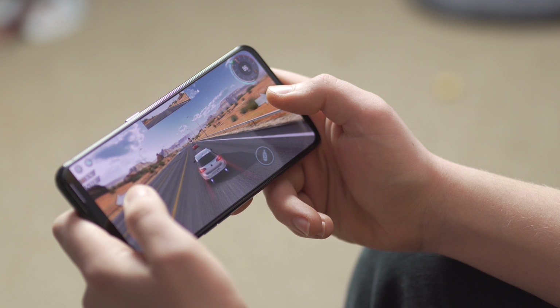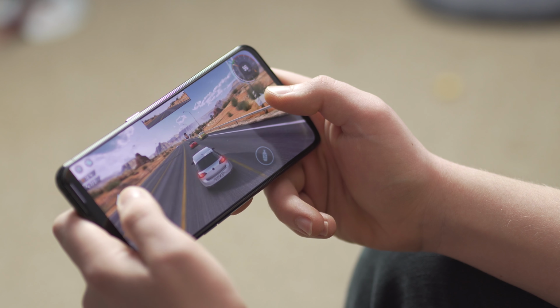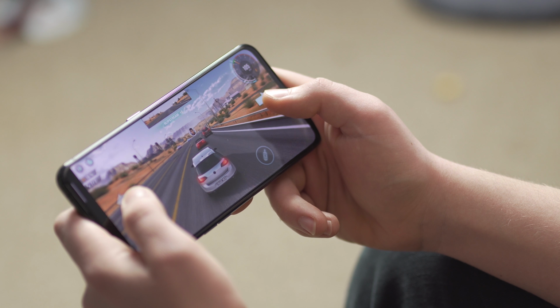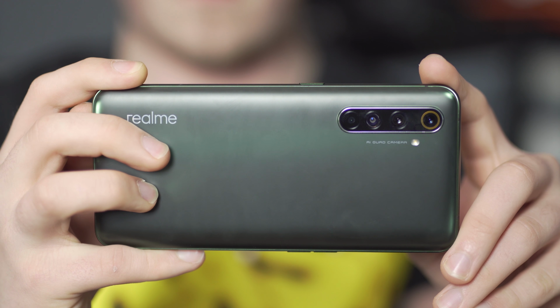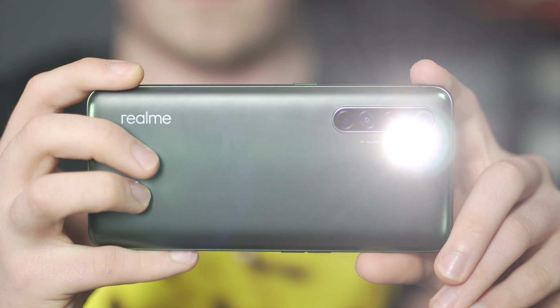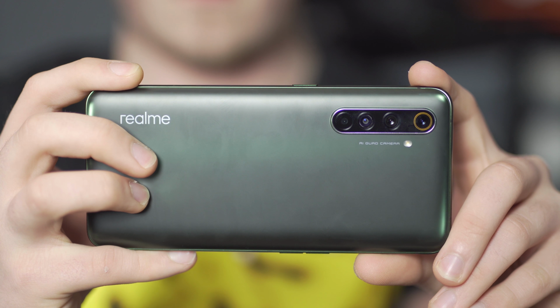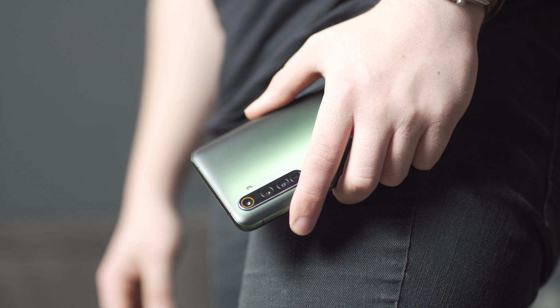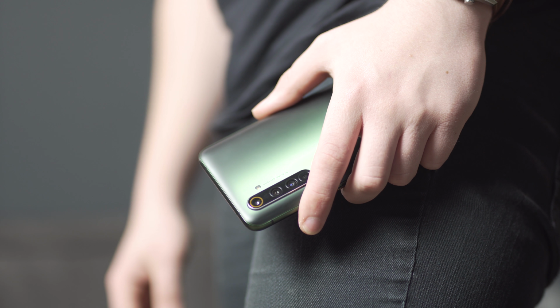Performance, as expected by looking at the spec sheet, is really good. However, I did have a small problem with the camera, where the camera app would crash if I was switching from photo to video. This is something that should be able to be fixed in a software update. However, it stood out and marred an otherwise very faultless experience, including a day and a half battery life thanks to the 4200 mAh battery.